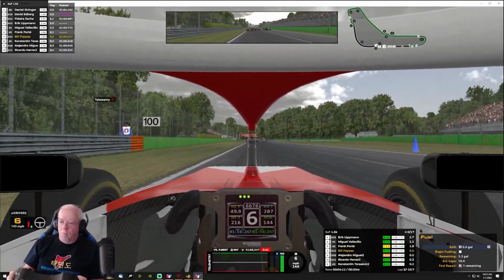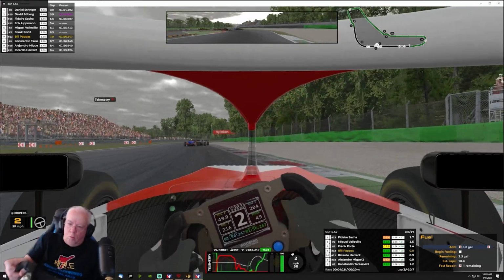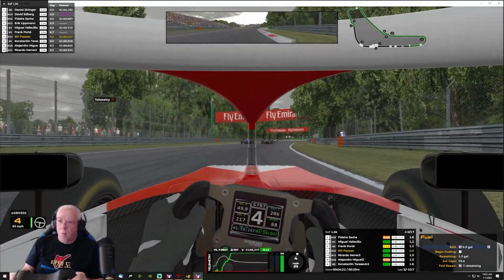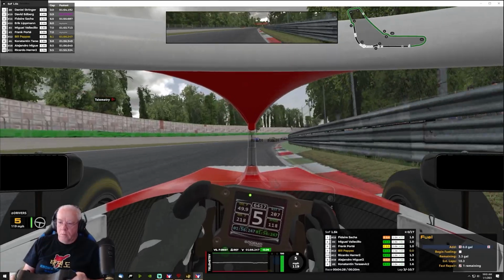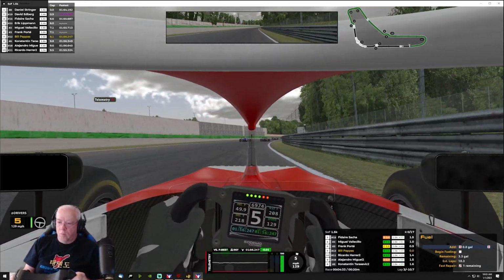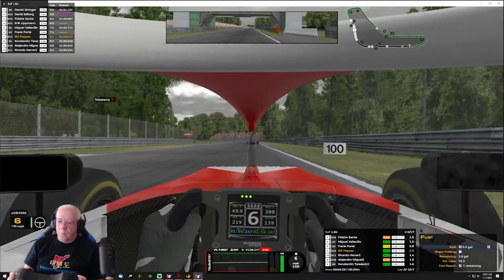Coming down to the start-finish. I mean, we're past coming down to the chicane. And you can see we're starting to catch up to the people in front. Frank, Miguel, what's that, Frederique, and Eric. We're catching up to that gaggle of cars in front of us. The cars behind us are starting to drop back. We're starting to get a little gap on them here.